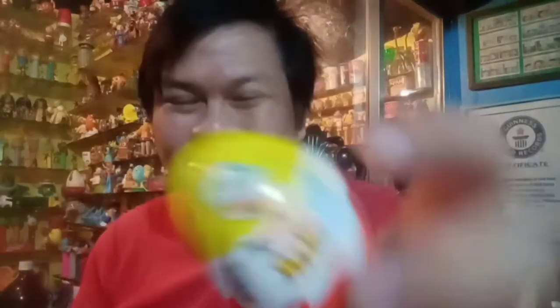Ta-da! It is from Kinder Joy, and the surprise toy inside this particular Kinder Joy would most likely be a toy from the Doraemon cartoons, that very famous Japanese cartoon called Doraemon. Okay, so this is it. So without further ado, let us open up this egg. Crack, crack. Wow, so excited. Okay, oops. So let's open up our Kinder Joy Doraemon.